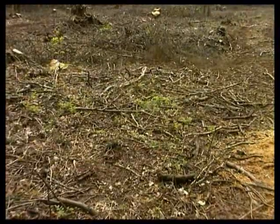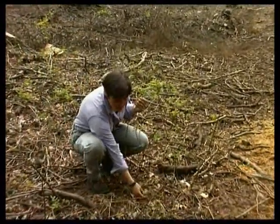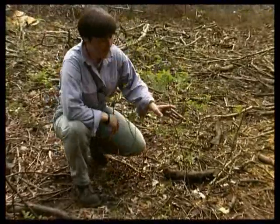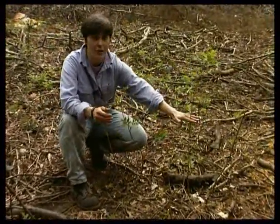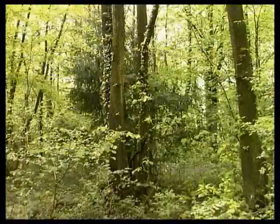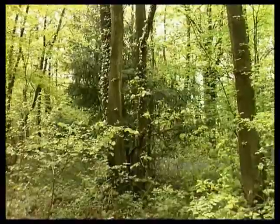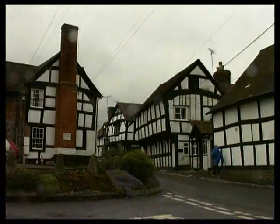If you look closer here on the ground, you see that the oak seedlings are already starting to come up. And here, the ash saplings have had more room and light to grow and are growing on fast. Traditional forest management provides a steady supply of timber, increased public amenity, wildlife habitat, and jobs.